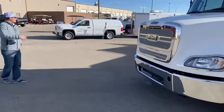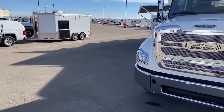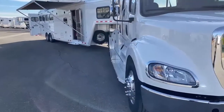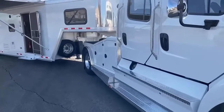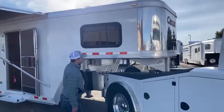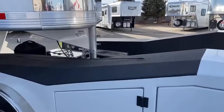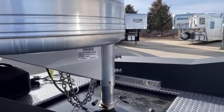So again, I'm doing a video on the trailer, but if you just look how clean this rig looks hooked up. The white trailer with the white truck looks really slick, or even if you had a pickup hooked up on this trailer, you'll have no problem pulling this with a pickup as well. I know we have it hooked on a big hauler, but that doesn't mean you need a big hauler to pull it. If you're interested in this trailer, it's a 2015 Cimarron Norstar 4-horse living quarters. It's 12-foot short wall. It's got that really slick front bathroom setup.